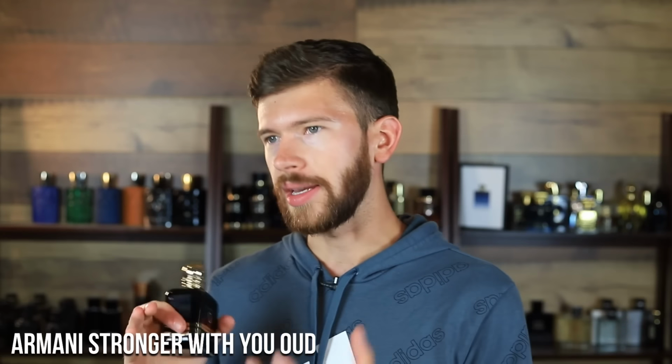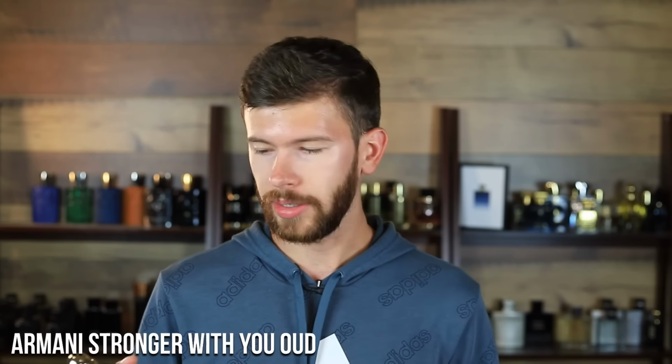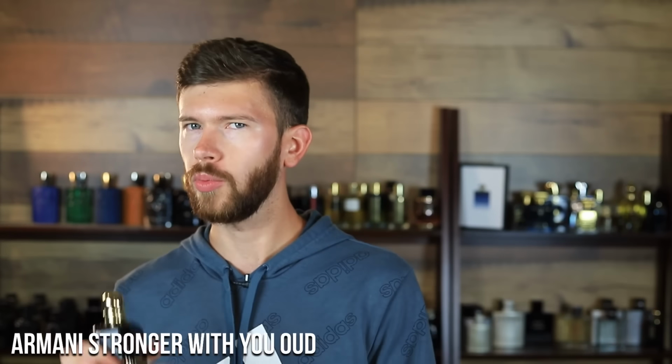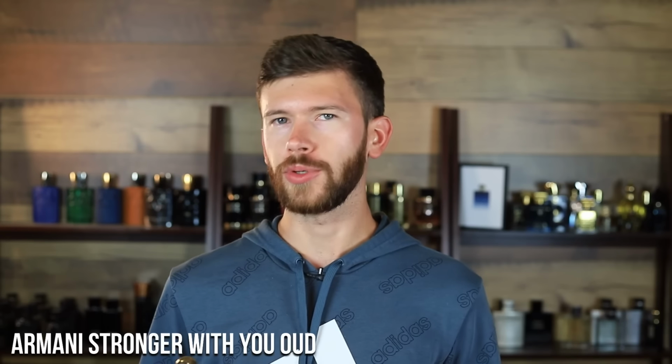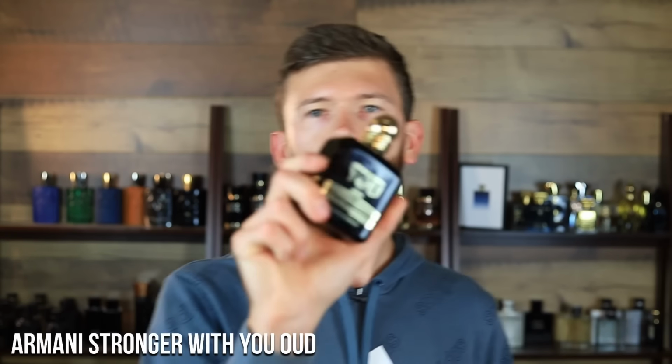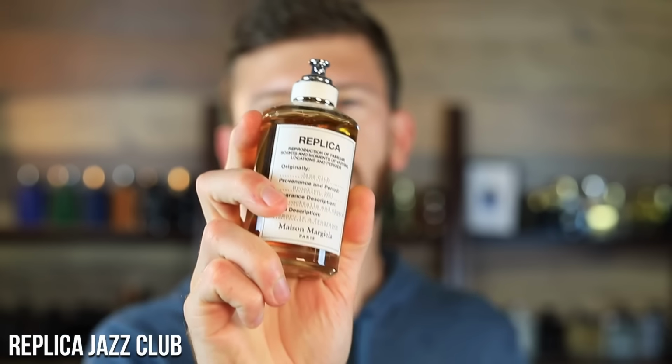And so if you're trying to dive into this style of scent and you're kind of nervous about it, you don't know what you're going to think of oud, right? This will be a good one to start with. This is great for fall, great for winter time, and has a lot of versatility too. So Armani Stronger With You Oud, definitely a good one to check out if you want to stand out a little bit. We're going to roll over to Replica Jazz Club.